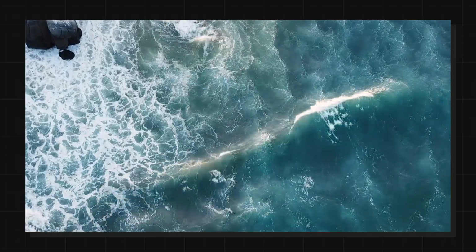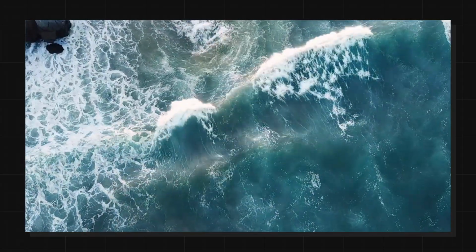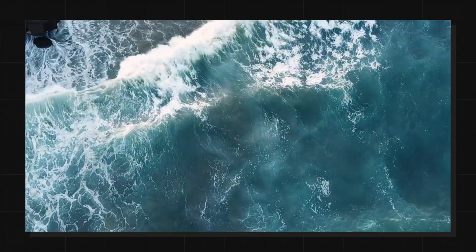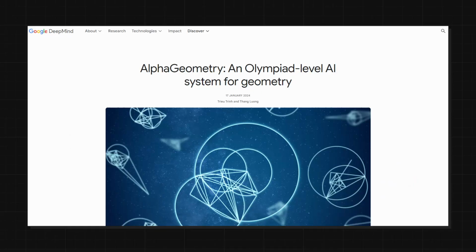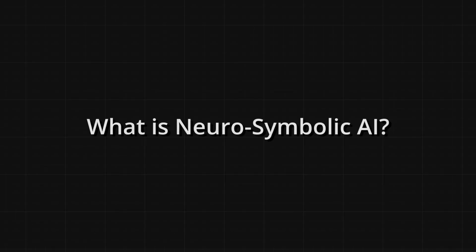There is a new trending topic in AI communities that is generating a lot of interest and discussion. Around 2 years ago, Neuro-Symbolic AI in Google search started a steady increase. And in January 2024, Google's DeepMind team earned a silver medal at the IMO with AlphaGeometry, which is based on a type of Neuro-Symbolic AI. So, what is Neuro-Symbolic AI?